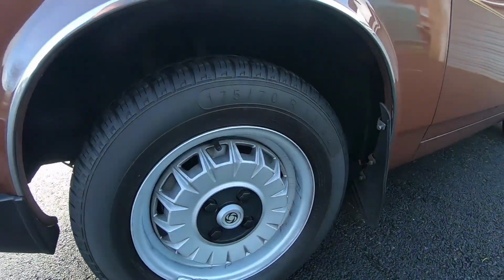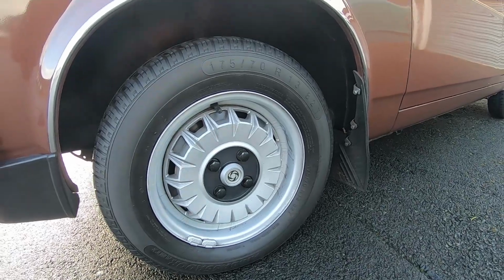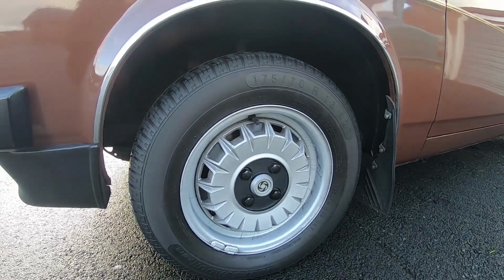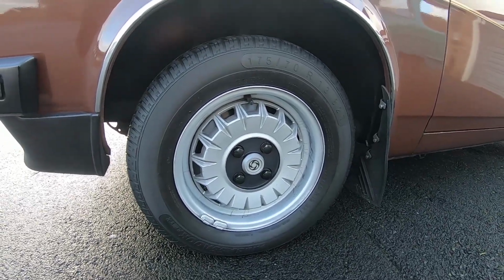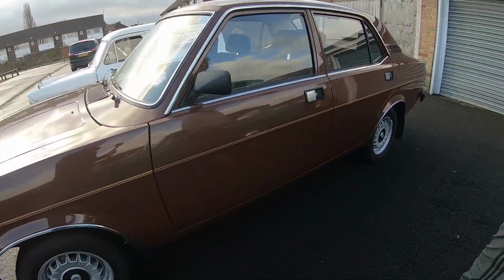Things I've done to the car since: the wheels were all rusty, so I sanded them right back to bare metal, rust remedied them, and then put primer on, and Simoniz wheel paint I chose to use, and then a clear coat over the top. I did all 4 wheels, and they've lasted about 2 years now and they're still looking good. Just a bit mucky at the moment because it's not the time to wash them at this time of year.